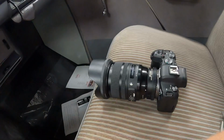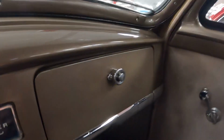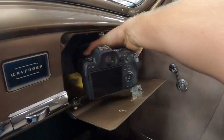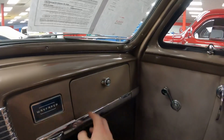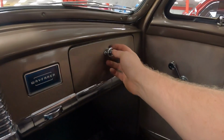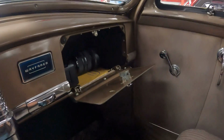All right, so since upgrading to this bigger lens, it doesn't fit in there, but it fit in there with a smaller lens. For test subject, here's my hand for reference. Here is the glove box in question. Oh man, look at that. Not a problem. When it comes to glove box size, the Dodge has the bigger glove box. By far, it's way, way bigger. You could almost fit another one in there.